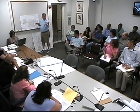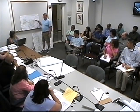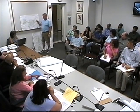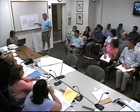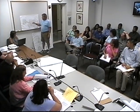So, this is essentially what the original landscape plan that's in your file. I'm gonna say it's a landscape plan because it really isn't a landscape plan, because a landscape plan not only defines the species of what you're putting in, but the sizes, the locations, the numbers. None of that is in any of what we have.